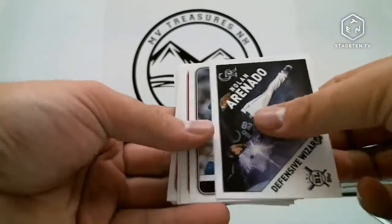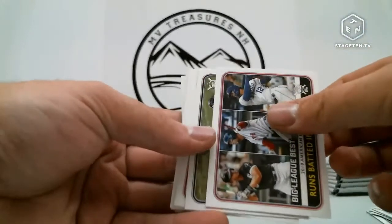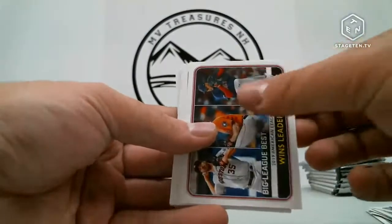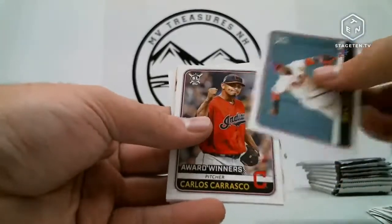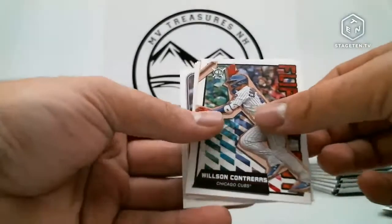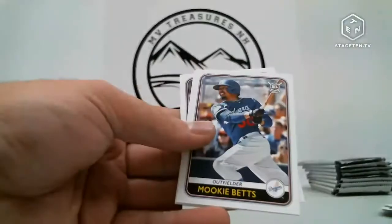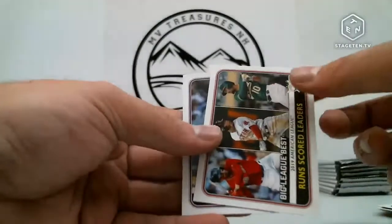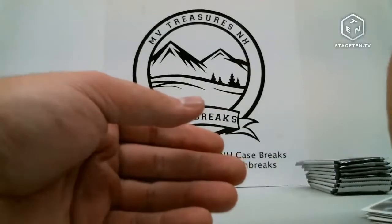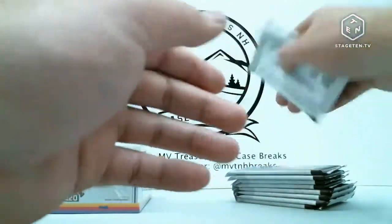Wilson Contreras, orange for the Cubs. Defensive Wizards, Nolan Arenado for the Rockies. RBI leaders, Jose Abreu for the White Sox. Twins leader for the Astros. Flipping out, Wilson Contreras for the Cubs. Josh Hader, orange for the Brewers. Run scored leader, Mookie Betts for the Red Sox.